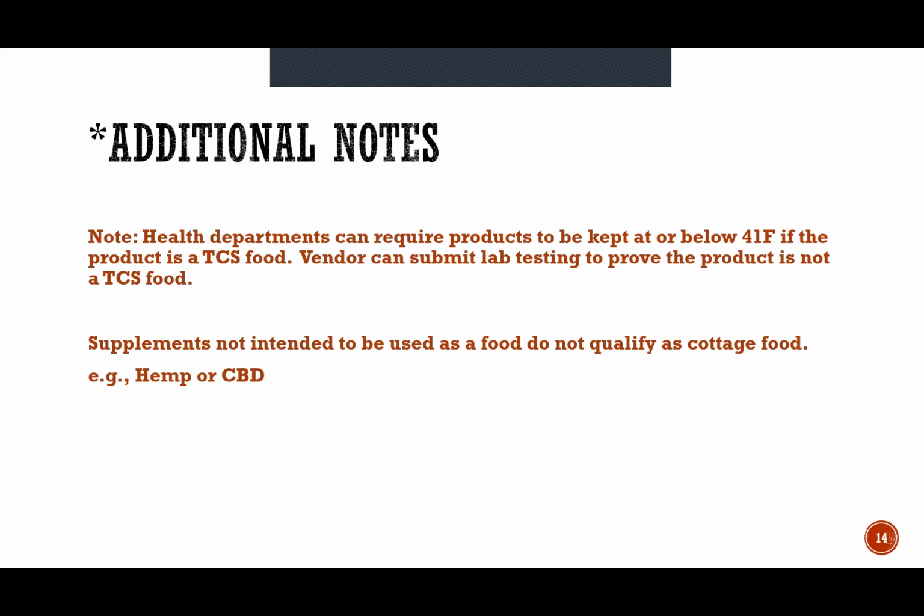A couple of additional notes for health departments to think about. TCS foods are allowed under cottage food. So what we need to make sure we're doing is determining if a product is TCS, and if so, it needs to be kept at 41 degrees or below. If the vendor does not want to do that, or the vendor is claiming that it is not a TCS food, then we can certainly suggest that the vendor have lab testing conducted on that product to prove it's not a TCS food. If they're able to prove it, then it's going to be fine. Otherwise, they need to maintain it at proper temperature.